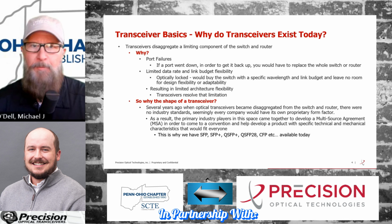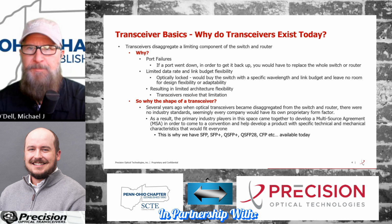So, transceiver basics at a high level: why do they even exist today? In the early days of fiber optic networking, you would basically have the equivalent of an entire line card with embedded transceivers in it. The issue is optics alone have a perceivably higher failure rate than electronic equipment. If you had a 48 port switch with all embedded optics and one port went down, the entire switch or line card would have to be replaced. So you're looking at a pretty expensive support contract for something like that, right? Port failures meant that in order to get it back up, you'd have to replace the whole switch or router.